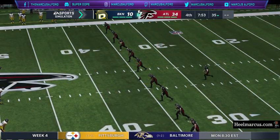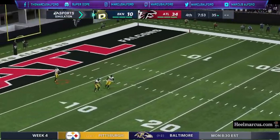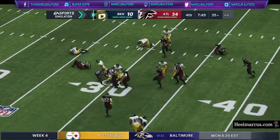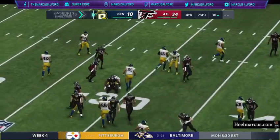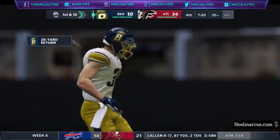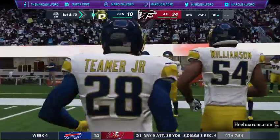So they throw the pick six. They'll get another shot at it now as this one's in the air. Returnable here for Davis. And a nice return sets him up pretty good here right at the 30-yard line. They'll take over. First down and 10. Here's Brooklyn to once again go on offense.